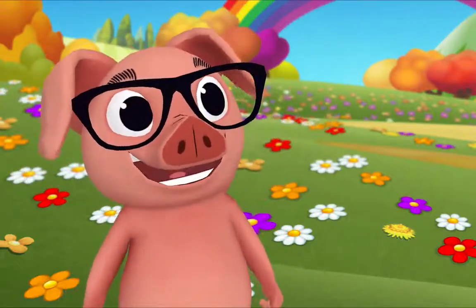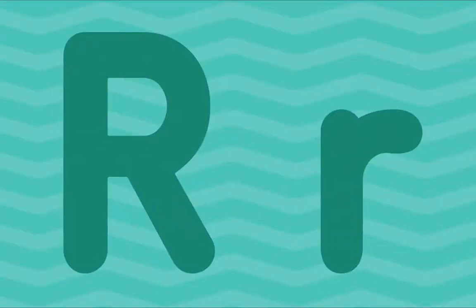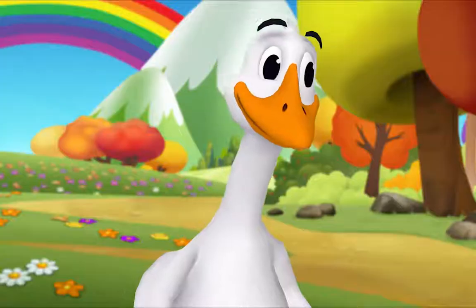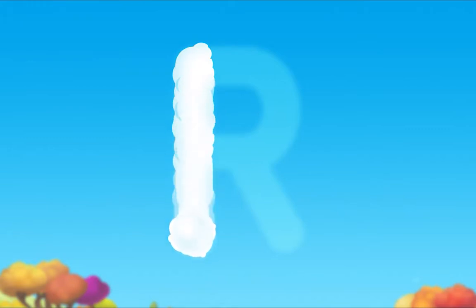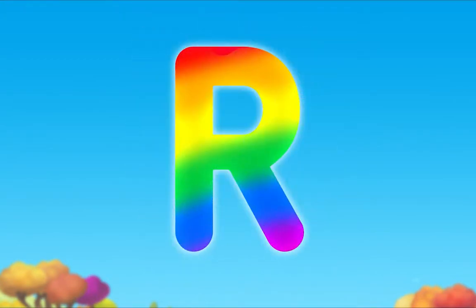Can we trace a letter? Absolutely. Let's practice making the letter R. Who can think of a fun way to do it? Let's make letters in the sky with clouds. Well, that sounds like a great idea. Hedgehog, show us how. Okay. Great! I'll trace the next one.